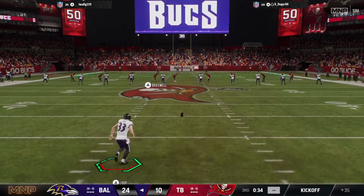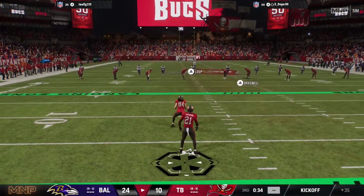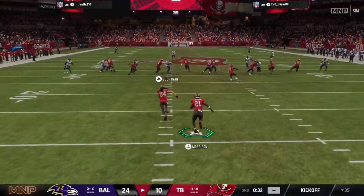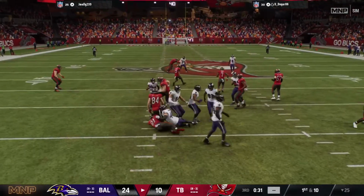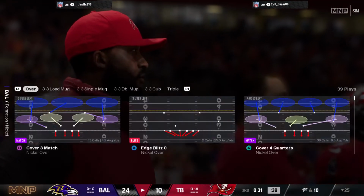All set up. Here's Luke to kick it away. Starting from the 5. And in the end, he's able to get it to about the 25-yard line before he's hauled down. At their own 25-yard line.